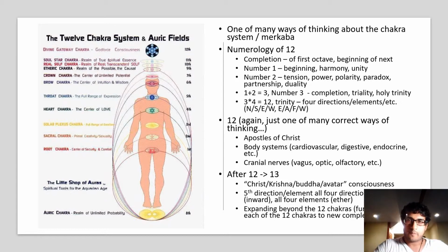So the number 12 is built up of these two numbers, number 1 and number 2. Number 1 signifying the beginning, or unity consciousness, harmony, where everything is one and how everything is one. The number 2, on the other hand, is sort of the tension of duality, where you have the masculine and you have the feminine. You have the positive and you have the negative, right?